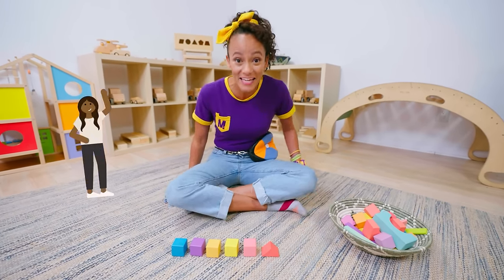Whoa, check out this farmhouse. Oh, let's wash our hands before we have some lunch. All right, ready to go. A stove. Let's scramble some eggs. Crack. Crack. Yum.